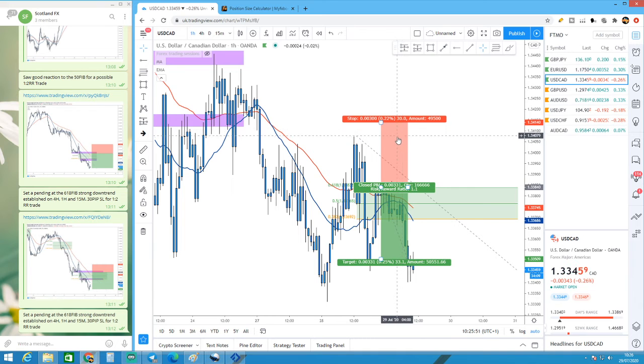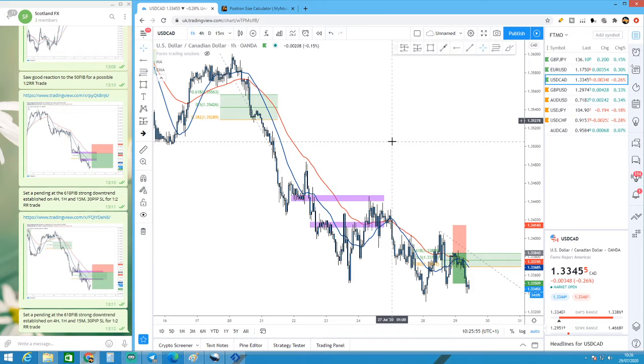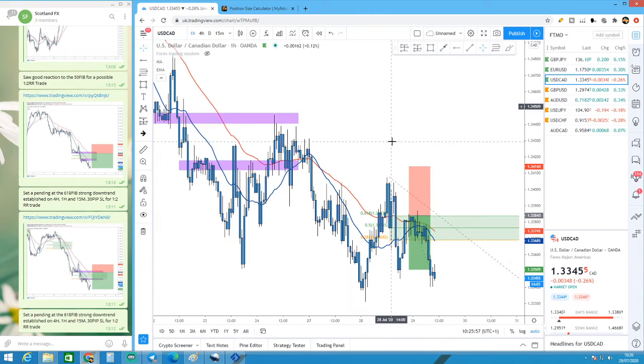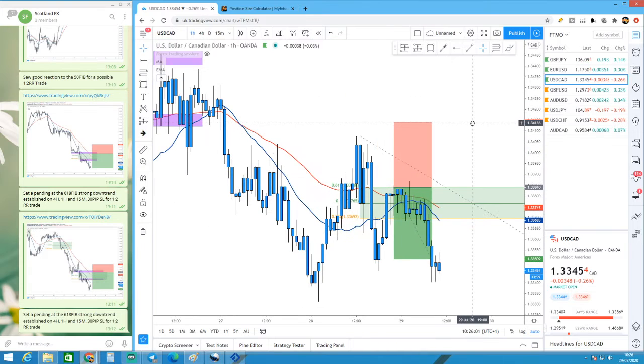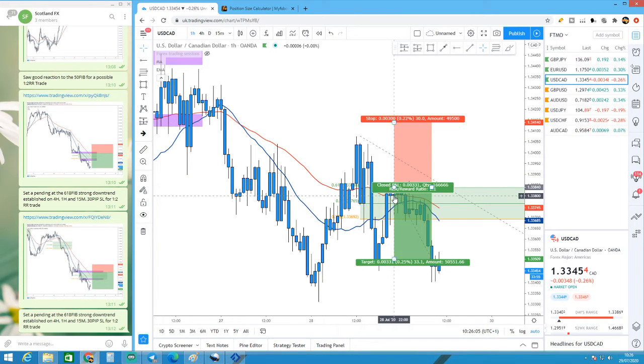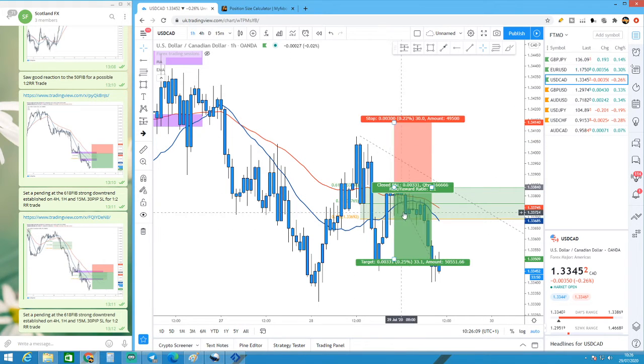Again, I was only going to get stopped out if there was going to be a price reversal, but looking at that, it really didn't look like we're in a price reversal. That downtrend's still looking strong. So I set a pending at the 61.8, hopeful that it would get triggered, and it looked like that was, what, 10 o'clock last night? I wasn't around to watch it, unfortunately. So I got triggered in at 10 o'clock last night.